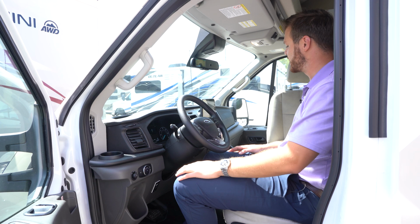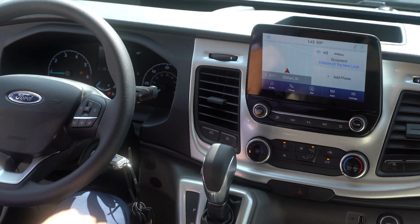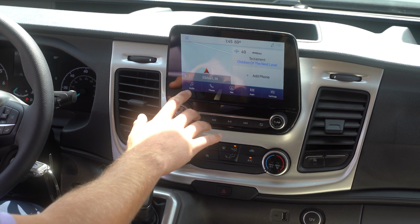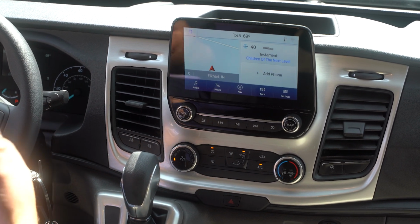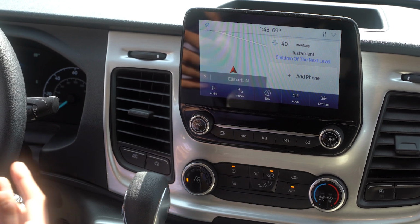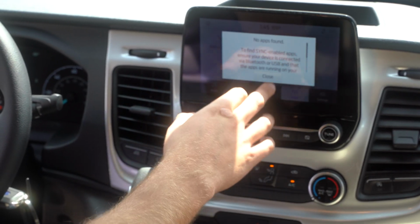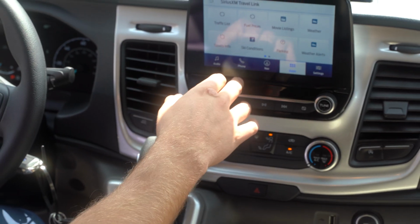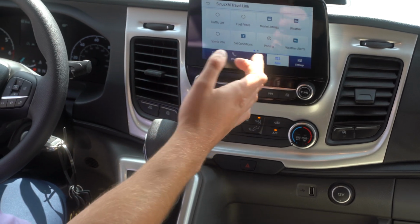before you change lanes. The next thing is going to be your Sync 3 system. The Sync 3 system, which is in any Ford you buy now, it's very familiar. It's going to have Android Auto, Apple CarPlay, so you're going to be able to mirror your phone. And then also you're going to have Sirius XM, GPS built into it, Bluetooth, and then if you have the Sirius XM, one thing I love is you're going to be able to check your weather and stuff on that as well. So you can go in here, if you're in Colorado, which a lot of people are going to be in with this unit, you can go in and you can even check ski conditions.